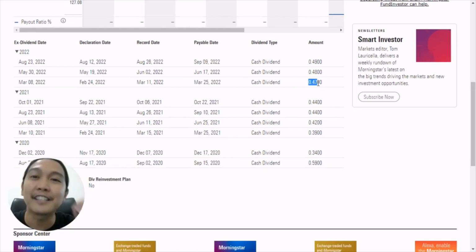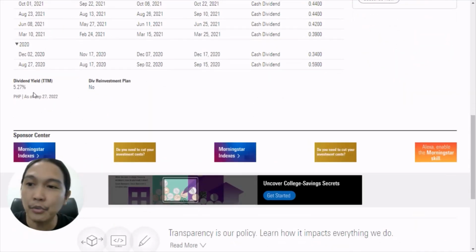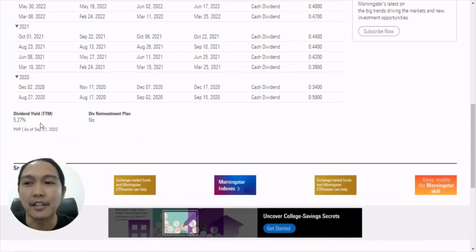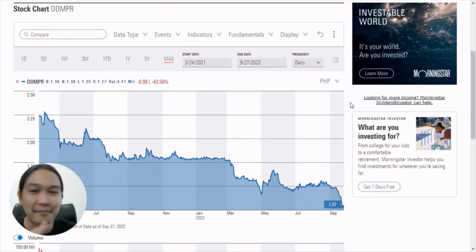So I love this dividend rate ng A-REIT. And based dito, as of September 27, 5.27% yung dividend yield ni A-REIT, which is para sa akin very good na din. Okay? So ngayon, let's do it to another REIT. This time, it's DDMPR. But basically, fast forward, I'm gonna do all of this na lang tapos summarize natin. This is how I check if okay ba mag-invest sa REIT na to or stocks in general.